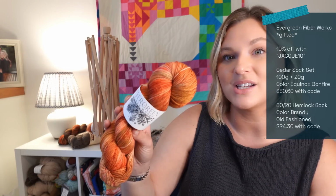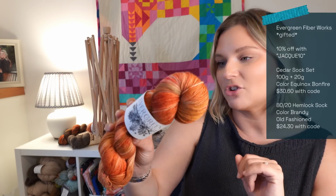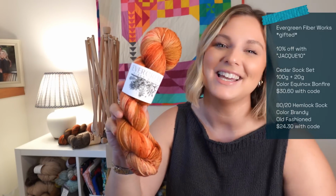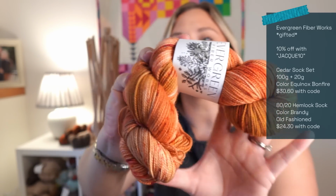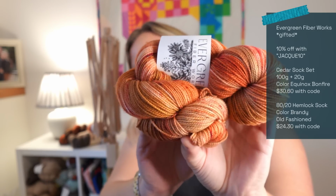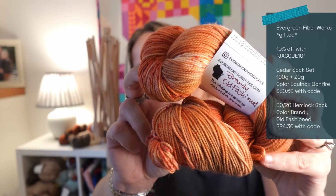And then they also sent along their 80/20 hemlock sock yarn. This is a 2-ply fingering weight yarn, and this is in the color Brandy Old Fashioned. If you're familiar with Wisconsin at all, you would know that Brandy Old Fashioneds are for sure our little state cocktail that everyone is in love with.